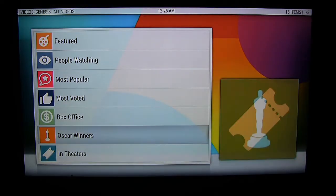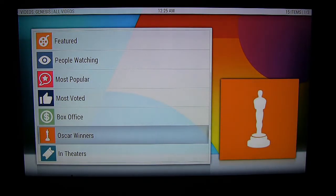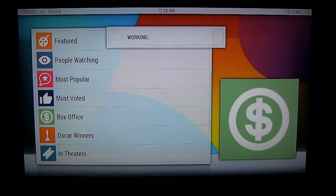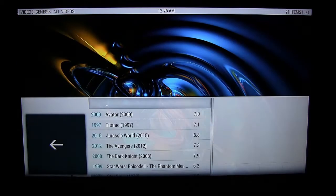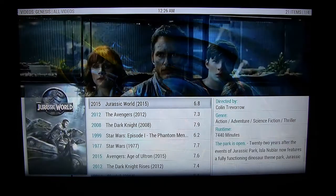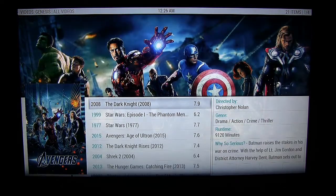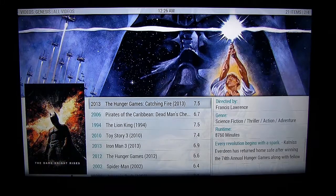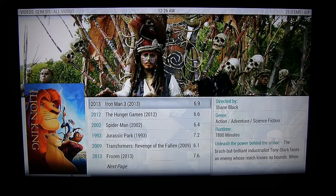Now in Genesis, if you want the highest quality movies, it's normally going to be movies that are out of theaters or movies that have been out of theaters that are DVD quality. So again, you can go to box office and you can see what the highest rated movies in box office are, and those are going to be your highest quality movies, such as Avatar, Titanic, Avengers, Dark Knight, Star Wars.